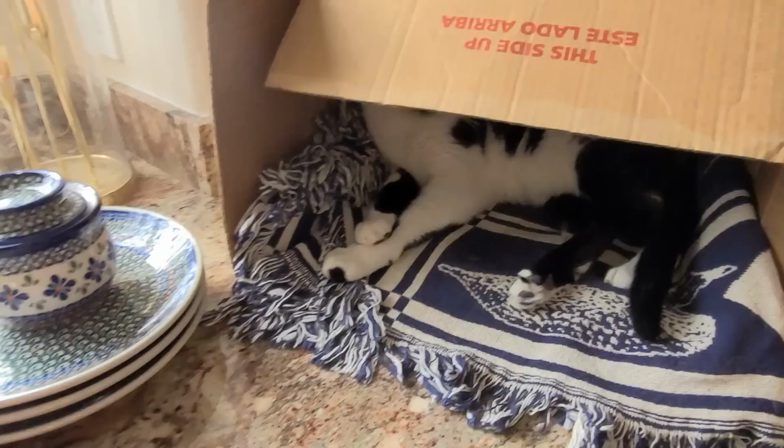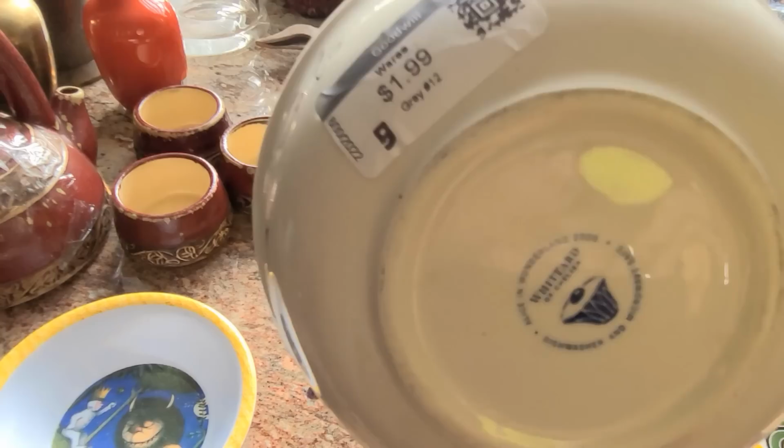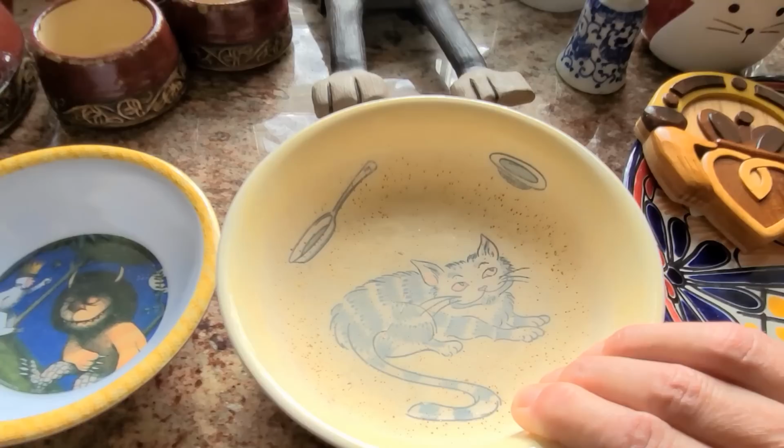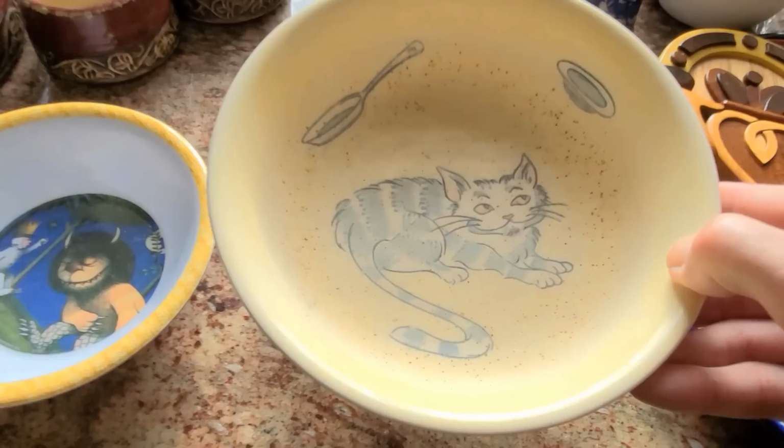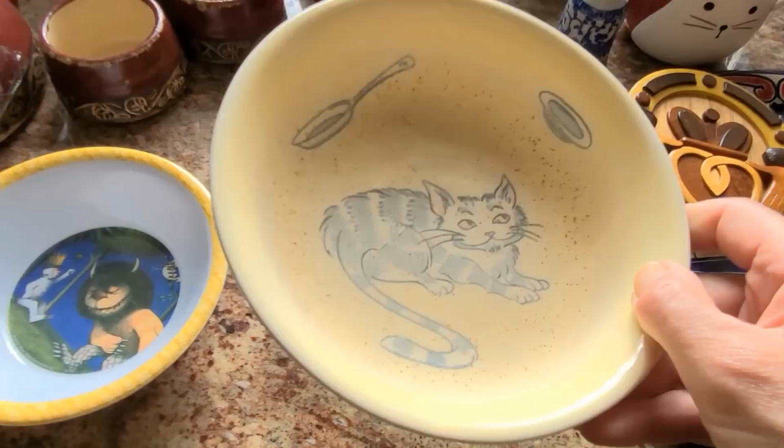It's made by Wittard of Chelsea, England. I paid $1.99 for it. And it does have some sort of residue in the bottom. And I am going to soak it in a vinegar water solution to try to loosen that and get it clean. As I said, I paid $1.99 for it. And I am going to ask $20.